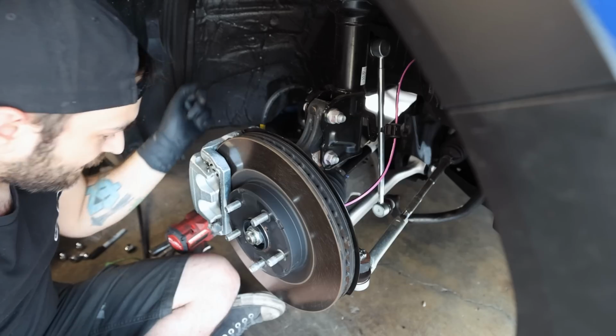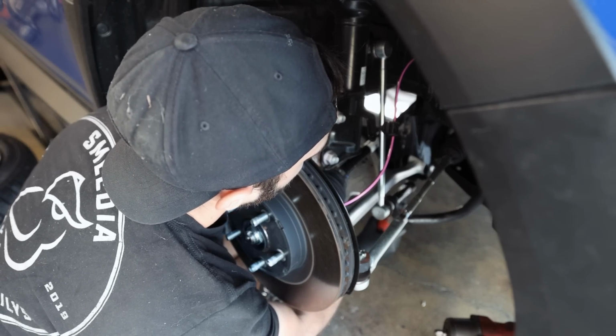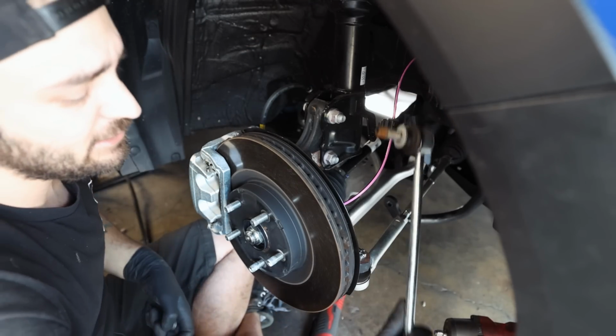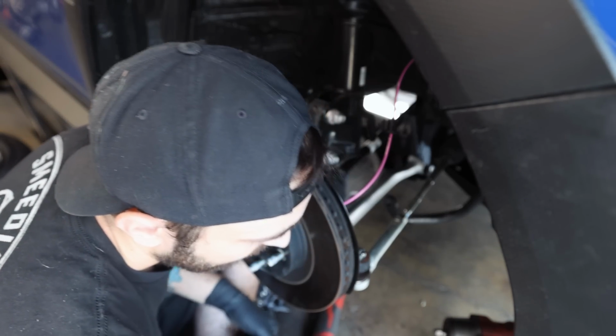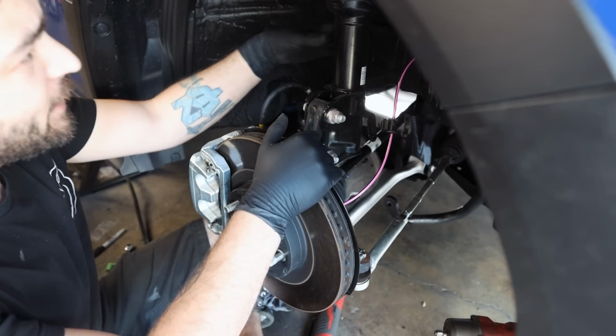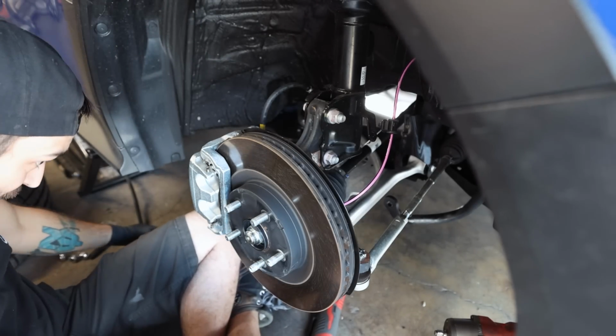Now for the end link, which I'm guessing is a 17. Now we've got our end link out of there, and the end link just connects the sway bar to the coilover or the shock, so that way it transfers weight between the two of them. So now that we've got those off, what we can do is go ahead and pull out the shock tower assembly. I like to start on these two bottom bolts. They're both 19s.